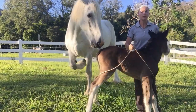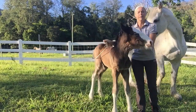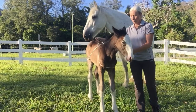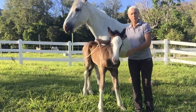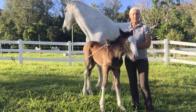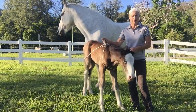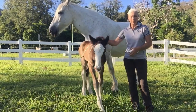So that's a good example of a horse. We don't want a horse barging us. He's trying to push me there, so I push him back, all right? There, good boy. I can use my hand, I've got my fingernail in there to make him uncomfortable because he's really trying to push my space there. And he's starting to get a little confident around us, so I don't want him ever pushing me around. I want him to learn that I can push him around, not the other way around.